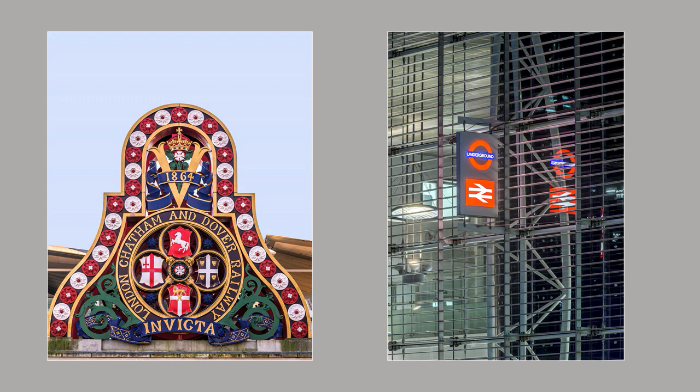And there it is. At the other end, the rebuilt Blackfriars through station has got the much simpler decorative features of both National Rail and London Underground on the new terminal building. So an interesting contrast in style there between Victorian pomposity and modern simplicity, if you like.